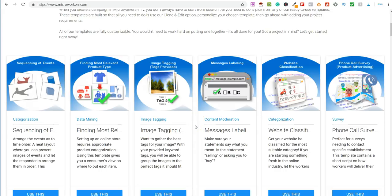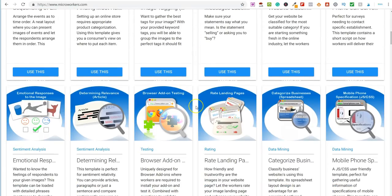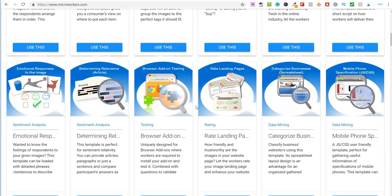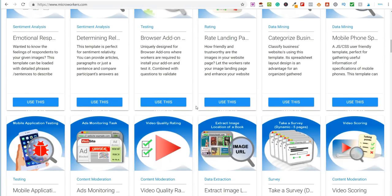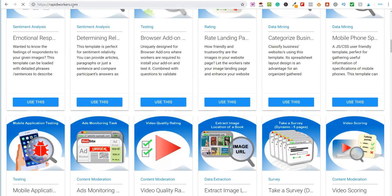So it's kind of like you're flipping services. You're flipping from one website, which would be Micro Workers, over onto Ask Wonder. Now, this website here, Micro Workers, is one of the better ones to use whenever you're looking at doing these micro tasks. I've just thought of another website you can use. You've got Micro Workers. Another one you can use is Rapid Workers. This works in a very similar fashion.